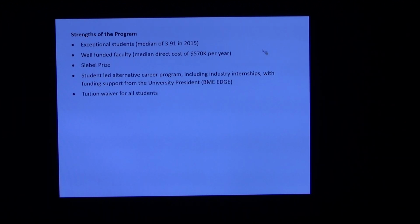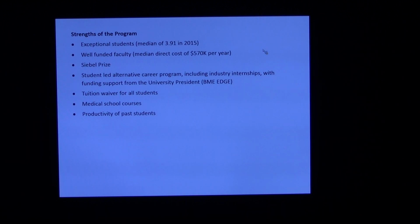Tuition is waived for our students. This is a very different story compared to schools that do have tuition required for students, but just the PI is paying for it. We can go into that little detail if you're interested, but this is a big deal in terms of finance or the background politics. You can also take medical school courses, which is a very unique opportunity compared to many other schools. And the statistics show that past students have all been very productive. So if you come here, you'll also be very productive, hopefully.